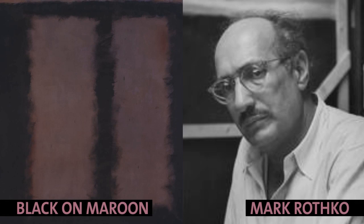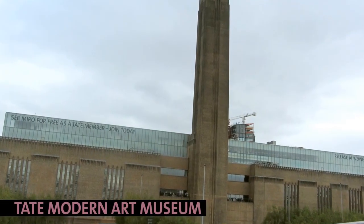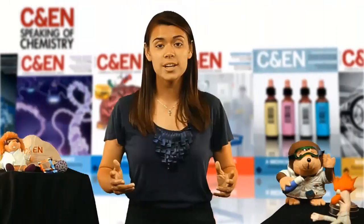Hi everyone, Sophia here. Mark Rothko's masterpiece, Black on Maroon, is on display at the Tate Modern Art Gallery in the UK. But in 2012, it was taken down when a visitor tagged it with his own name and the name of his so-called movement. The vandal got himself 2 years in jail. On the bright side, spray painting the art sparked a massive collaboration to restore the masterpiece.